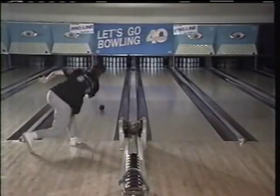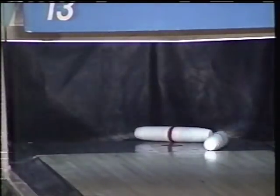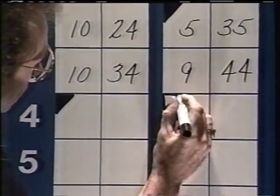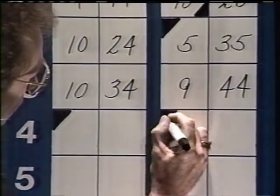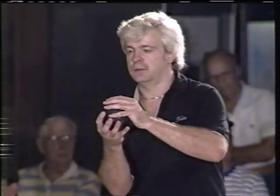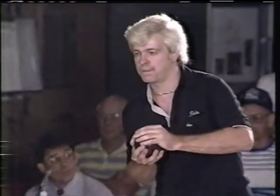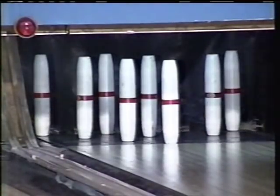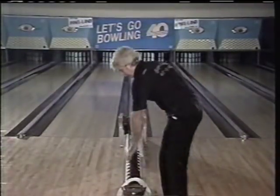John Miller has a spare here in the 4th. Steve Renaud sticks a strike up there against him. It's going to be a good match. Going to go right down to the wire. Got that feeling. Well, there are only 6 frames to go. Oh, my. Half Worcester.